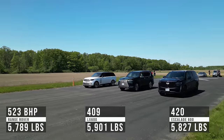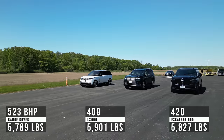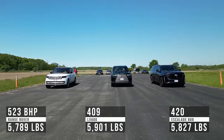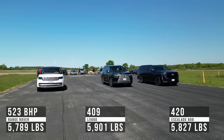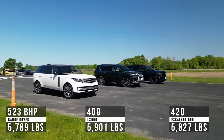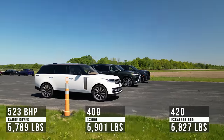But you know what? Looking side by side, it doesn't look a lot larger than these two. So I know the Range Rover is a bit long. Anyways, here's what we're going to do, guys. We're going to do the dig first, and then we'll do the roll races. So we're going to see how the dig goes from there. But for now, let's do the drag race first.